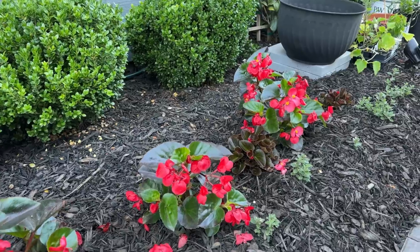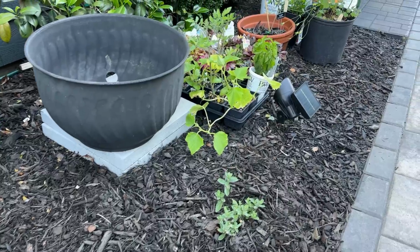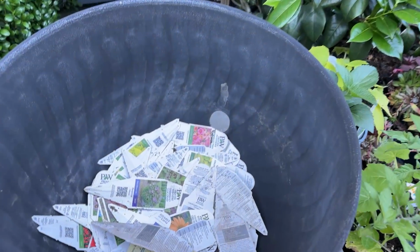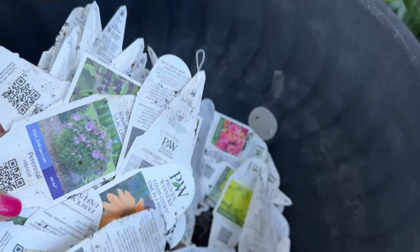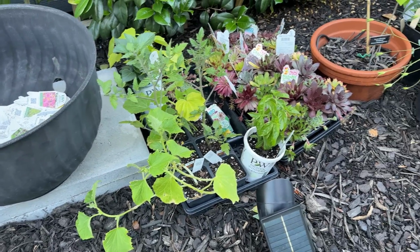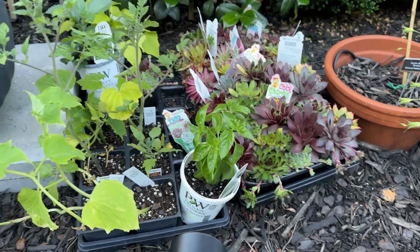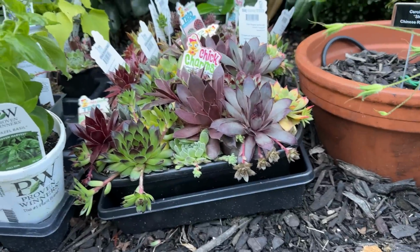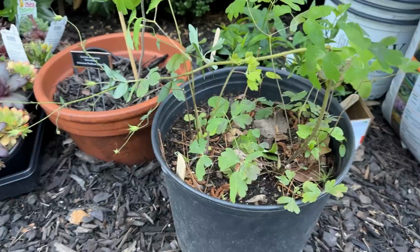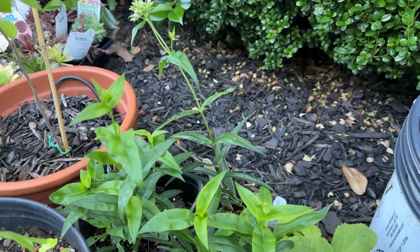So I have blue and red on the side garden here this year. And then these are the plants that I need to plant. Look at all these tags that I have in here. Tons and tons of tags. Some tomato plant, squash, cucumber, basil. And then this is an exciting video that I'm about ready to do. Columbine given to me by a friend. Tall phlox that I'm gonna plant up.